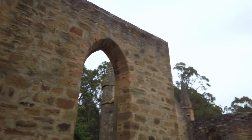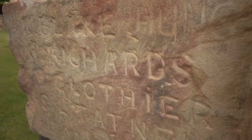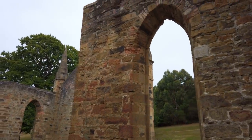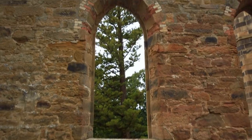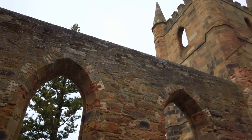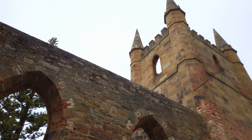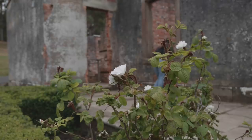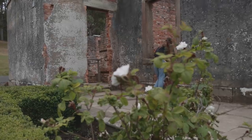Church attendance every Sunday was compulsory for prisoners, and religion was thought to play an important role as part of convict reform in Port Arthur. Many of the stones used to build the church were crafted by inmates from the nearby boys' prison. The church was never consecrated, which allowed for multi-denominational services to be held. Next to the church are the remains of the cottages that housed government officials on visit to the penal settlement.